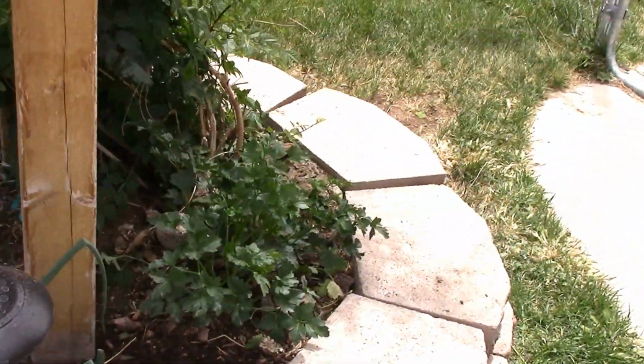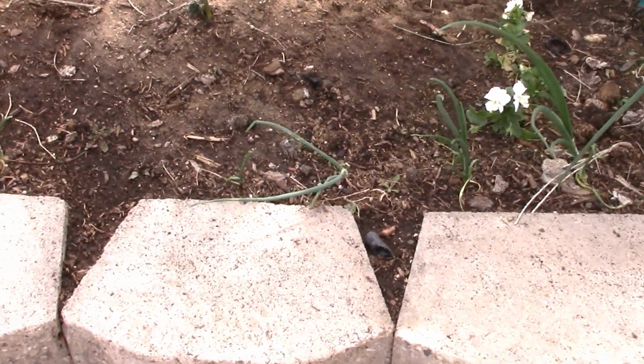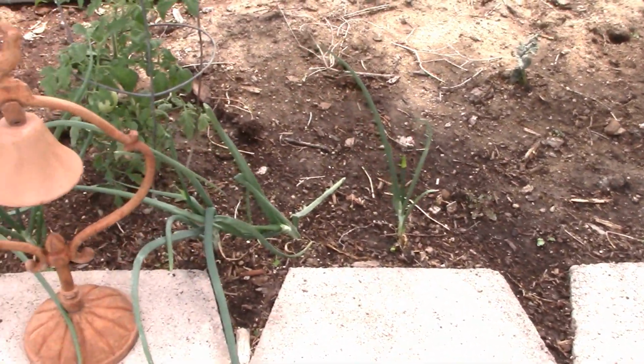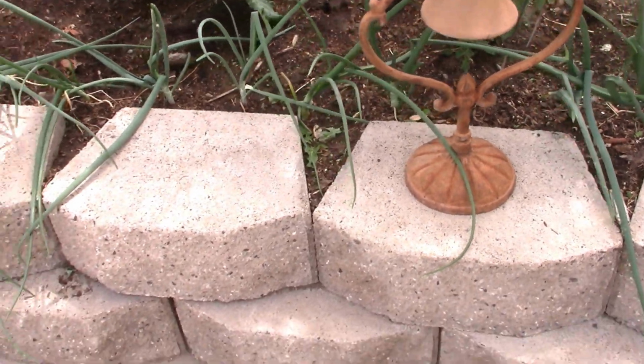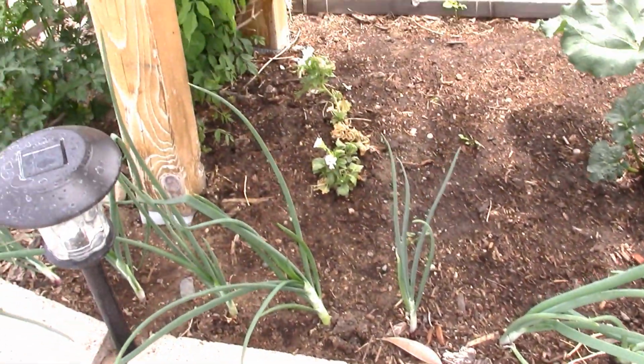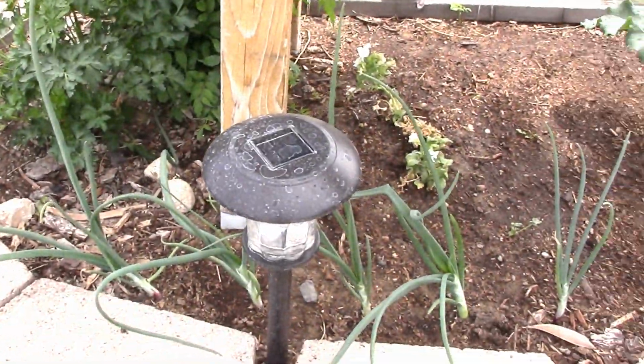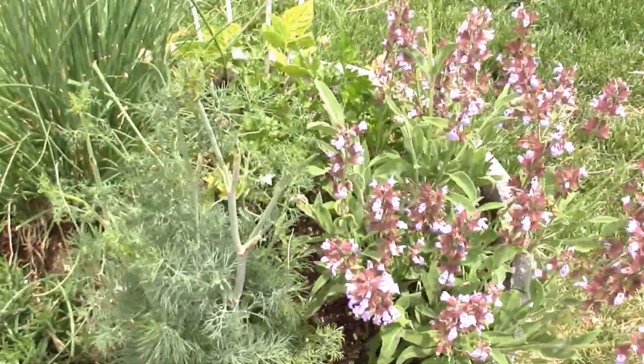So I've got parsley down here. I've got that on each end. I've got onions in here that are doing quite well. And we had some wind, so they kind of got trashed a little bit. I mean, serious wind the other night. Parsley again, delicious. Just come out here, pick what you need, chop it up for your meal.